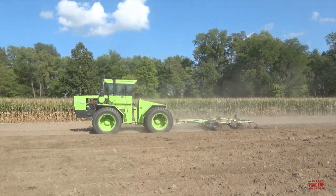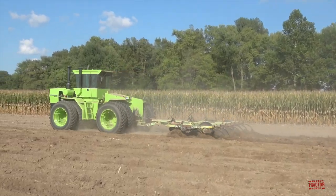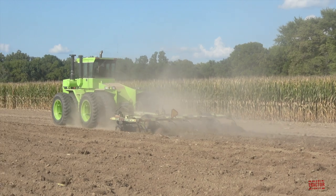I hope that you've enjoyed spending some time out in the field hearing and seeing this Steiger SM-325 Panther IV articulated four-wheel drive tractor at work chisel plowing with the Steiger Digger Disc.